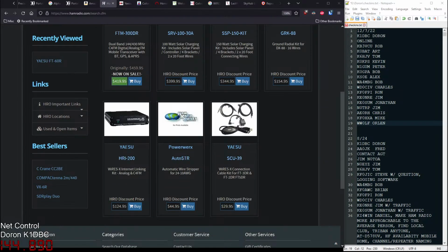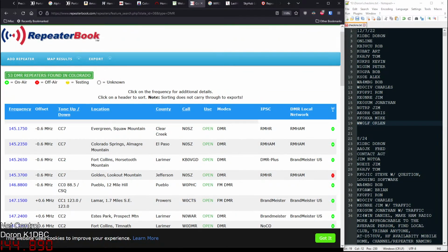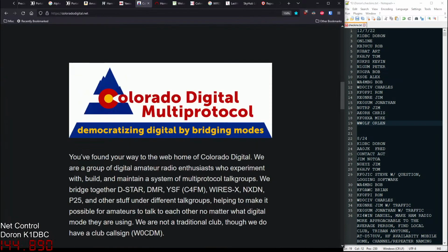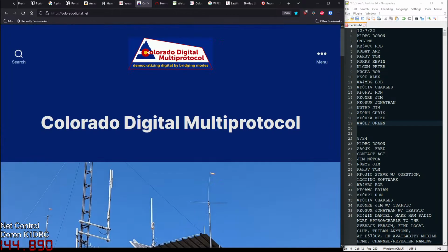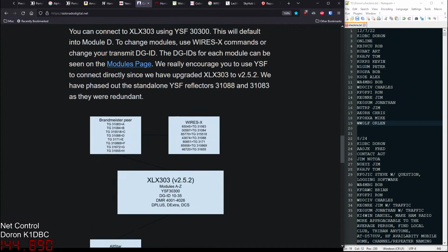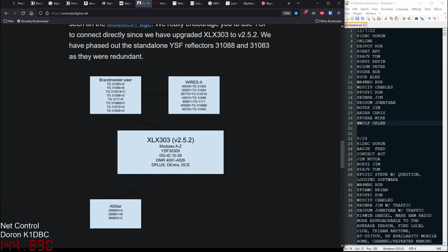All right, this is K1DBC Net Control. Again, remember, because of the experimentation part of the hobby, we have groups like Colorado Digital.net. If I can go back to their website, coloradodigital.net, multi-protocol. So regardless of what you have, Wires X, DMR Brandmeister, it's a multi-protocol group. You can come in with all sorts of things here.